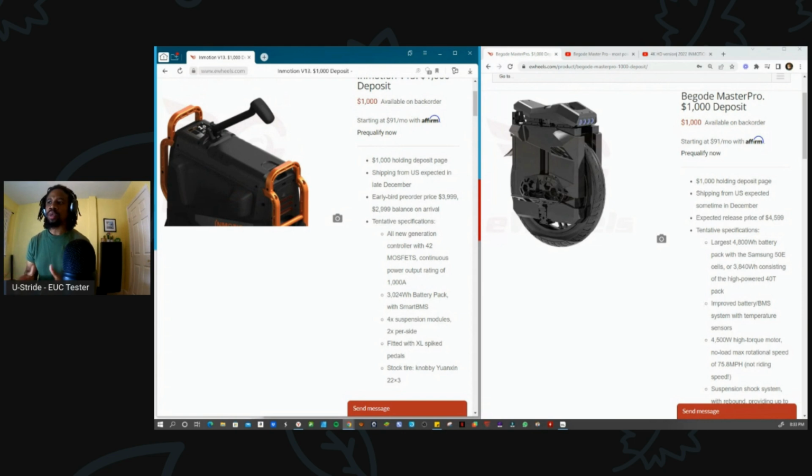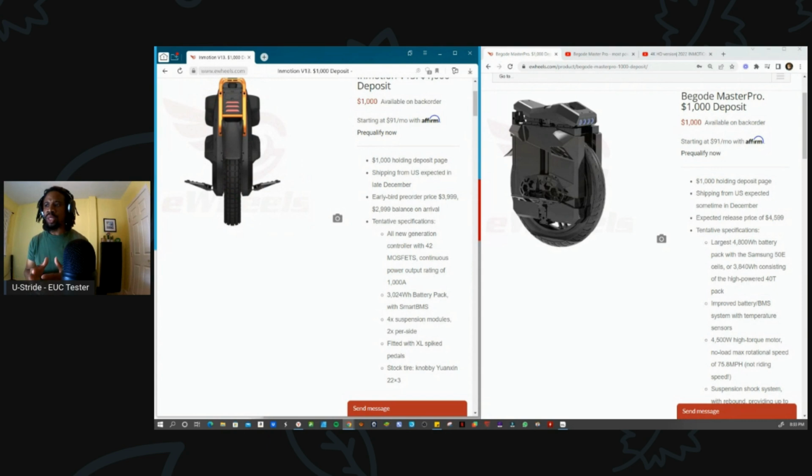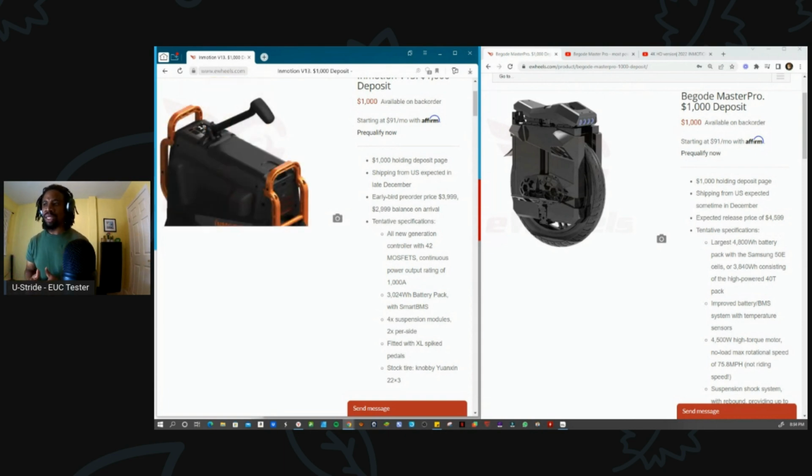Now for performance. So if speed is important to you guys, both wheels deliver quite well. The Master will probably do a lot better over a much longer distance due to the bigger battery size. Number 2, the InMotion might just be able to keep up in range with the Master, if only because of its limited speed of 55 miles an hour.